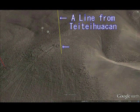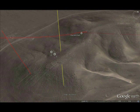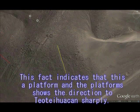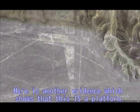Remember this. And this line comes from Teotihuacan. Watch very carefully. The line from Teotihuacan, the yellow line, runs right over it. This is evidence. People in Nazca could not draw lines like that in the fields. This fact indicates that this platform shows the direction to some places.